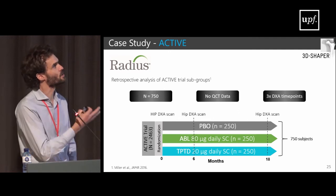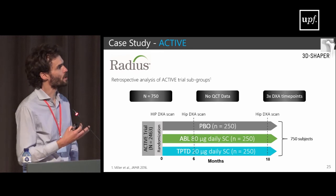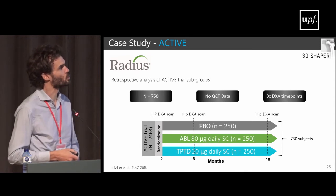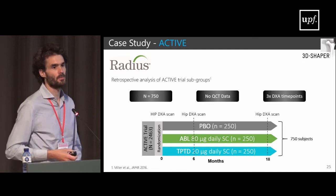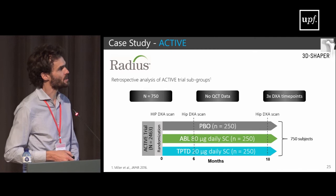They have this active trial, where they included patients that were randomized at baseline into 3 groups. One group receiving placebo, another group receiving abaloparatide, and another group receiving teriparatide, which is another drug manufactured by Lilly. The patients had the DEXA scan at baseline, at 6 months, and at 18 months.